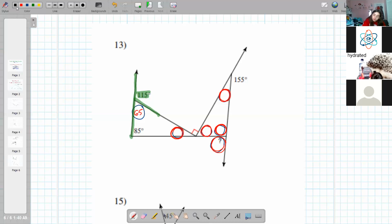So let's walk through those steps now. I've got the 65. I got the 65, George. Good question, because this is a straight line right here. And if part of it is 115, the other part of the straight line is 180 minus 115. 180 degrees minus 115 degrees is 65.